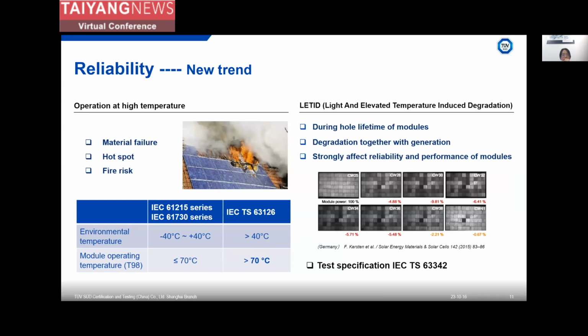Last but not least, some new trends. Here I listed 2 trends, which have caused a lot of interest in the last few years, and the IEC committee has put a lot of effort in this area to standardize it. The first one is operating at high temperature. In our basic standards, the PV module's operation temperature is up to its 98th percentile temperature, which is below 60 degrees C. However, it's not enough for some BIPV, which operates in hot climates. So material failure occurs, and also serious hotspots, even leading to some fire cases.